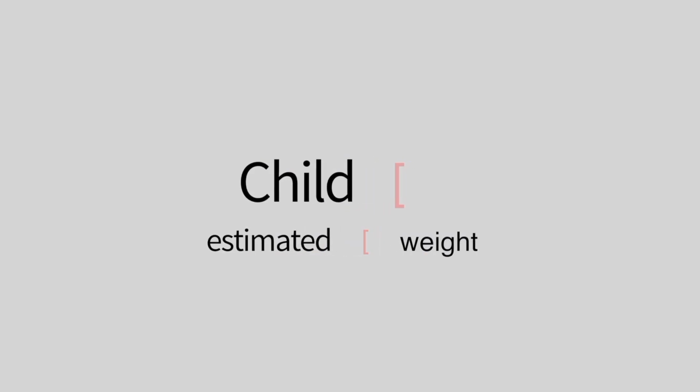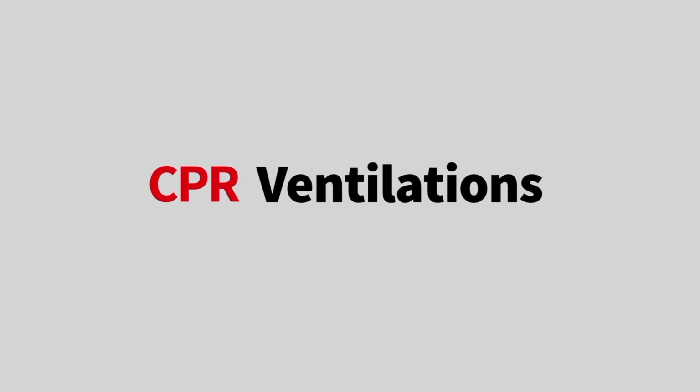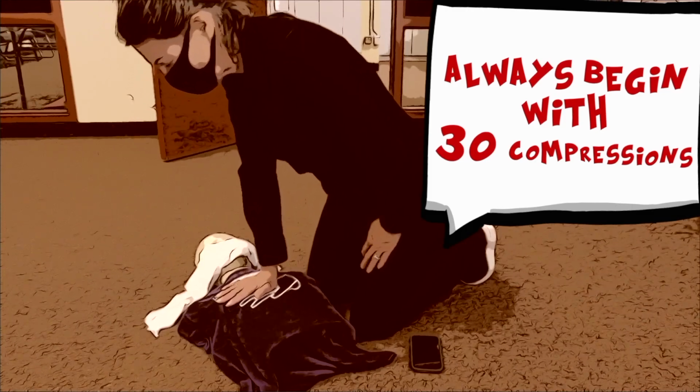Child CPR. Estimated weight, 25 kilograms. CPR with ventilations. Always begin with 30 compressions.